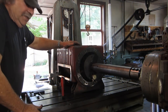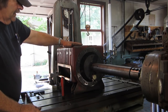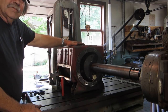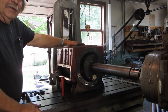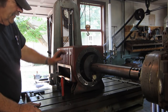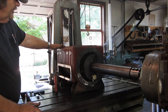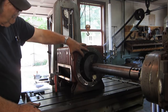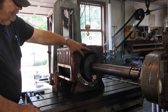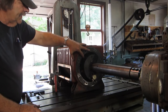I wanted to show you this job before I got too far into it. This is one of those jobs that just sort of pay the freight around here. It came in about a month ago, and it's a big cast iron cylinder with a 10-inch bore. And it's a rotary vane vacuum pump.